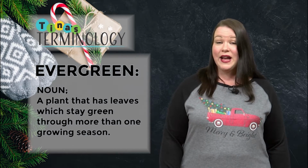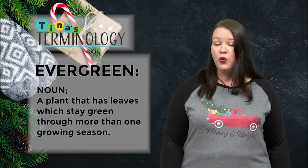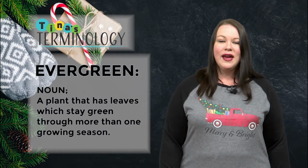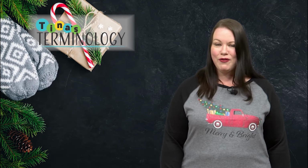Evergreen can be used as an adjective and a noun. As a noun, it refers to a plant such as a pine or laurel that has leaves that stay green through more than one growing season. Evergreen plants are traditionally used to create wreaths because they symbolize growth and everlasting life.